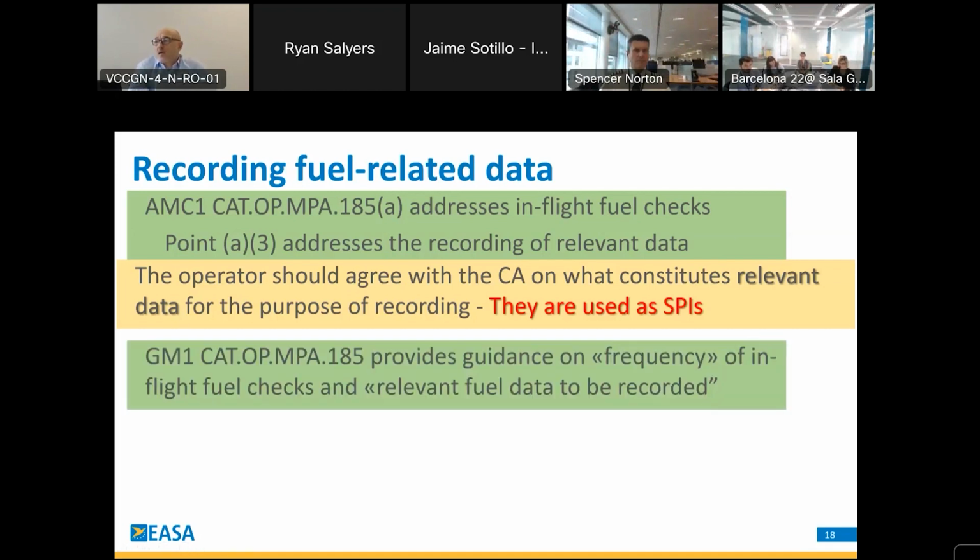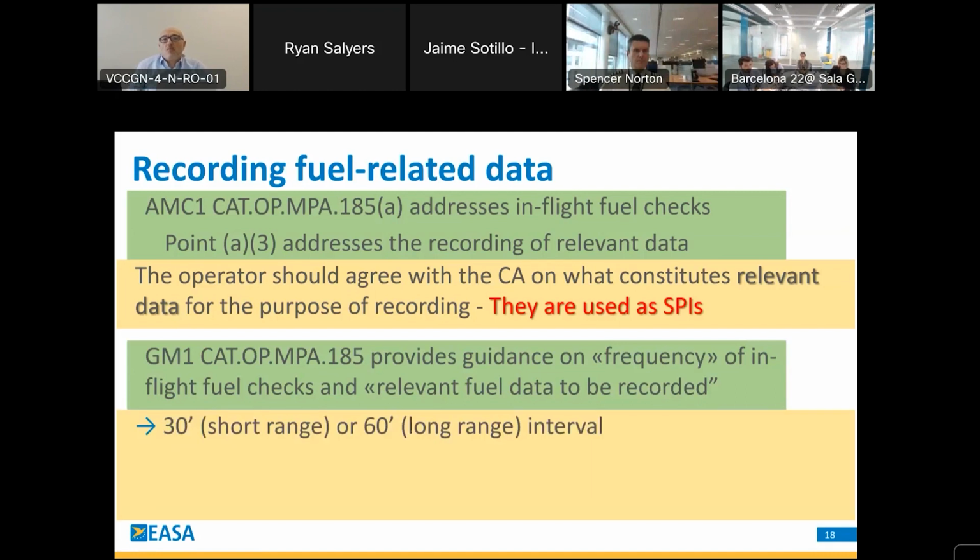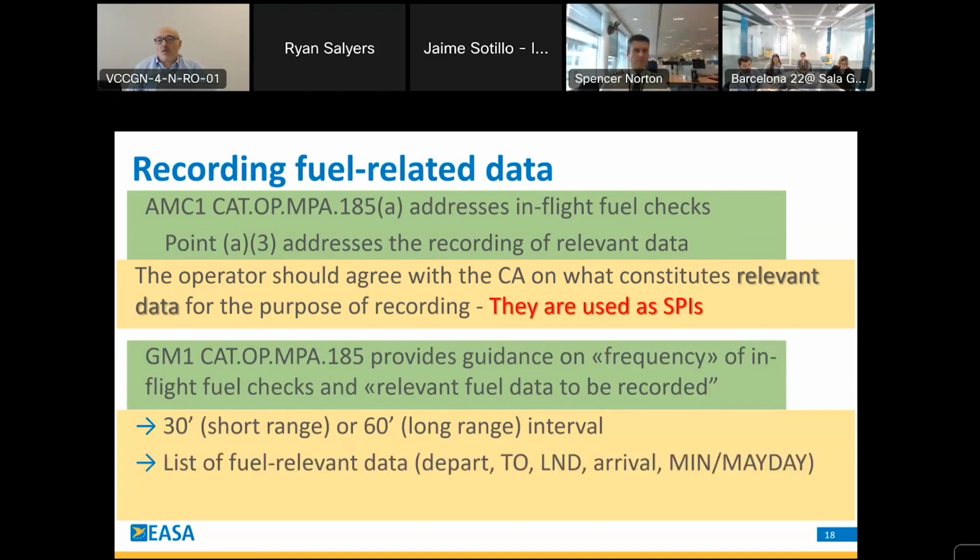The GM provides guidance on the frequency of this in-flight fuel check and what should be considered relevant to be recorded. And here we have 30 minutes for short range, 60 for long. And of course, it's guidance material, so the operator can agree with the authority otherwise. Then there is a list of a few relevant data that should be recorded.